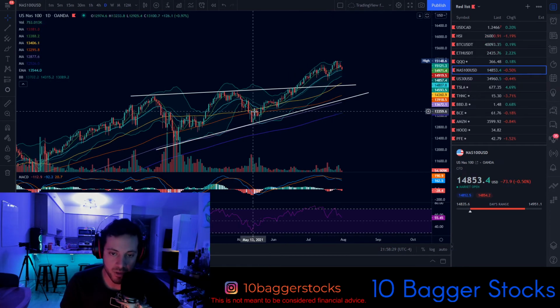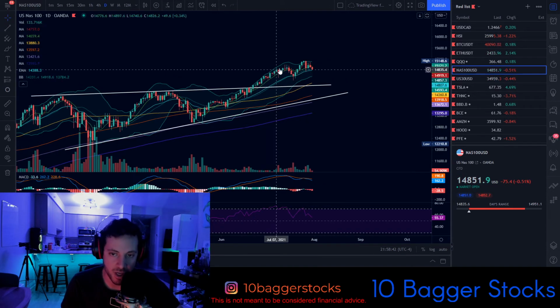Whereas over here, we've been uptrending for a while. You have a low, high, higher low, higher high, higher low, higher high, higher low, and just steady higher lows and higher highs until this big drop, which was in July. There's this decent sized pullback. It broke that support level, but it never set a lower high and then a lower low.